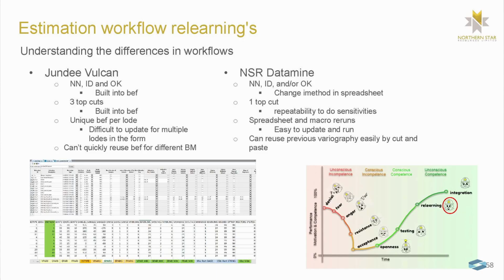Now, at Jundee and in underground, we try to do nearest neighbour, inverse distance and ordinary kriging where possible. So when doing Gordes Vors, I tried to adopt the same method. However, using 2,000 lodes, it wasn't just plausible. So when my manager asked me why I was doing it, I had to stop and think. It's because that's all I knew.